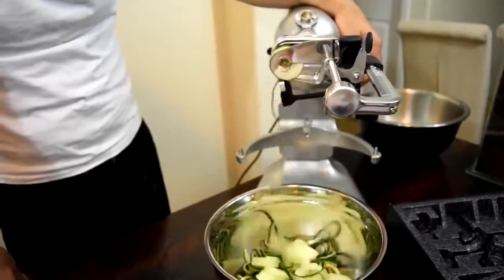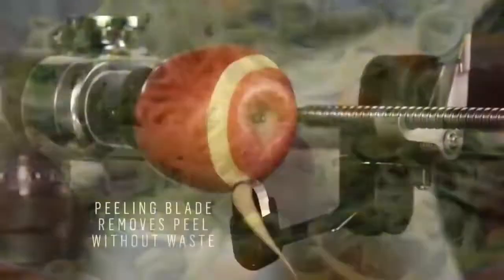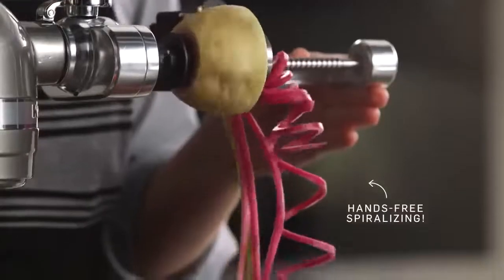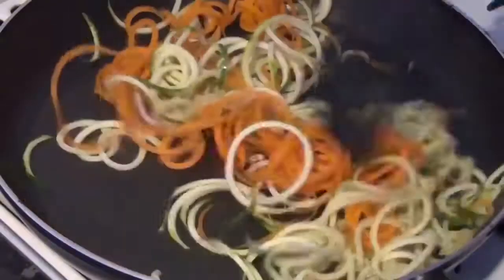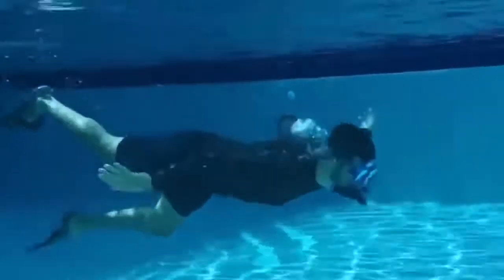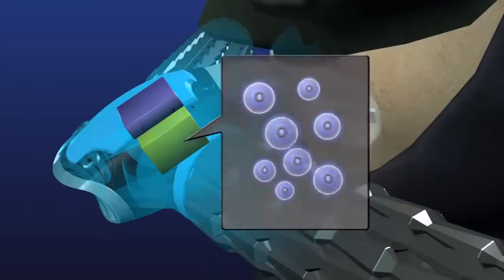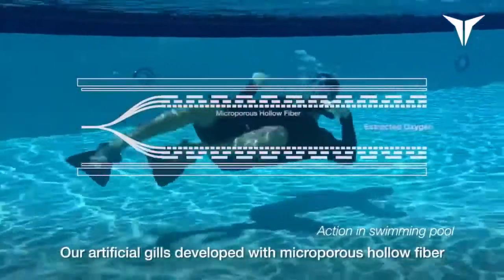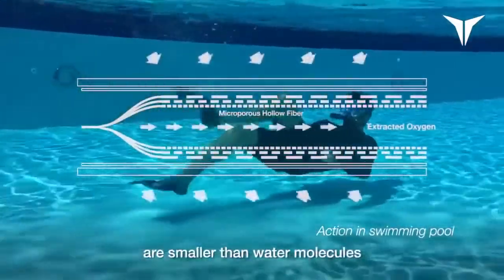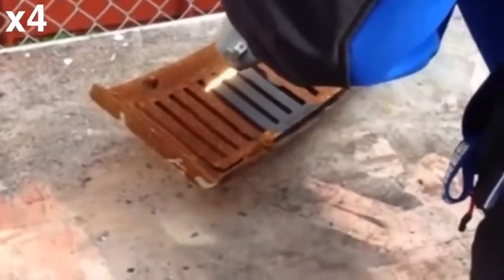7. Vegetable Noodle Maker, a stand mixer attachment that offers 9 combinations of spiralizing, slicing, peeling, and coiling. 6. Artificial Gills. Lets you breathe underwater by utilizing the Artificial Gills technology. A fully charged battery enables 45 minutes of underwater pleasure. 5. Handheld Rust Remover. Strips away rust.